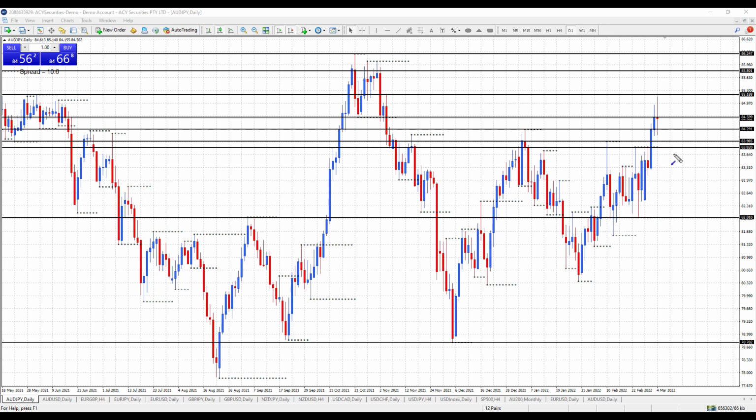Now I'm on the Aussie yen day chart here, so on my charts I've got my monthly, weekly, daily levels all drawn in, and then the description below. I'll just talk about the ones that are relevant nearest price action.